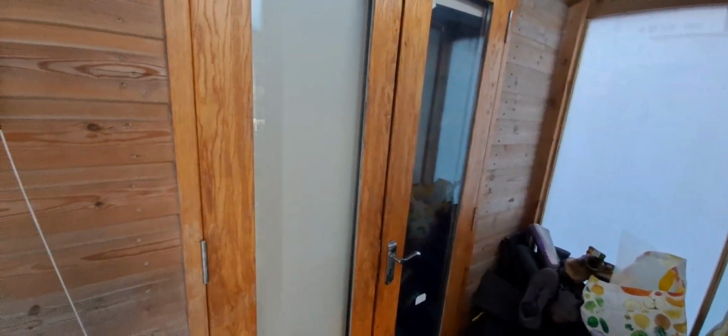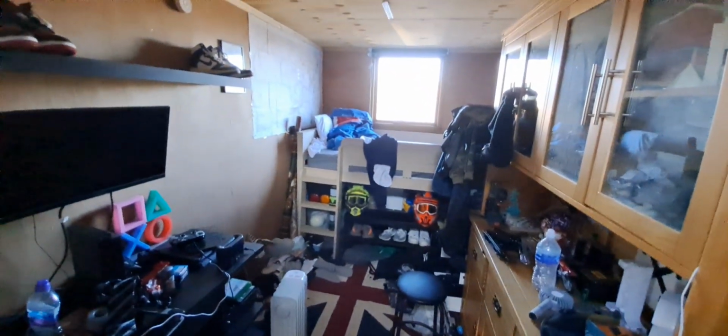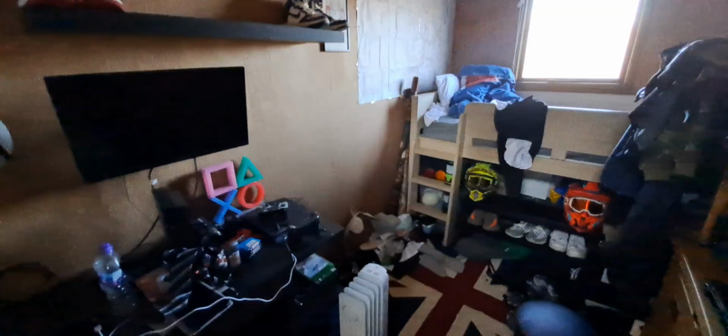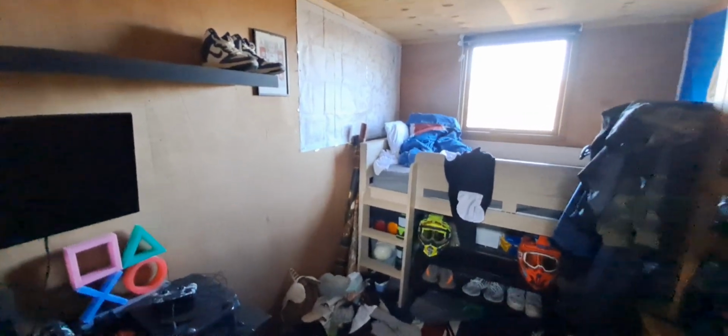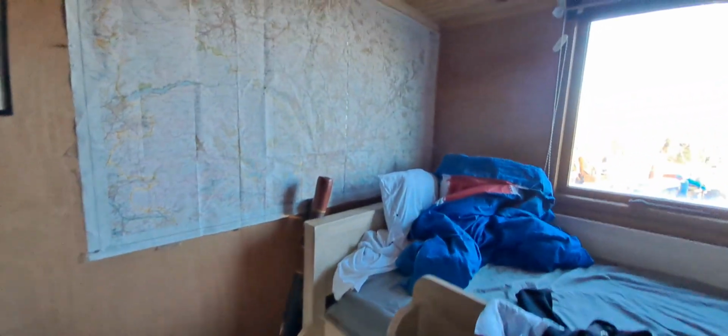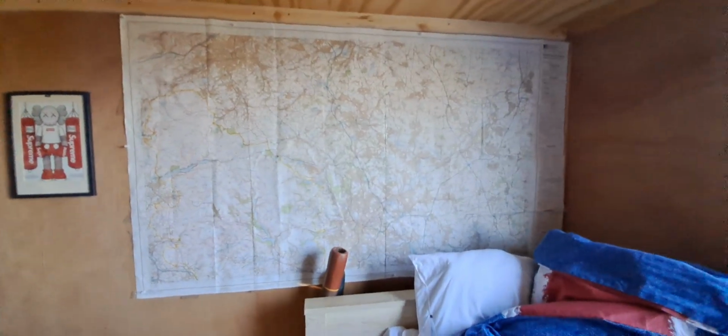Right, in through these French oak doors. Inside we've got cabinets that are French oak as well. We like a French oak, bit of a mix. And this is what it looks like inside a shepherd's hut, a highly insulated one. Ultimate boy's room this. England flag on the floor. We'll have a walk over here. He's got a full map of South Yorkshire on his wall, so when he wakes up in the morning, he's inspired to go adventuring every day.